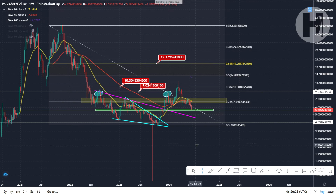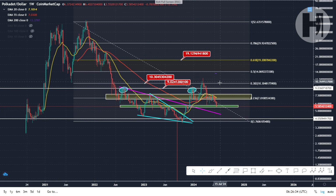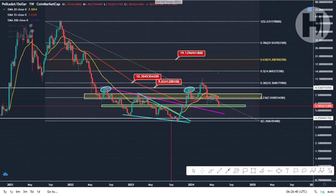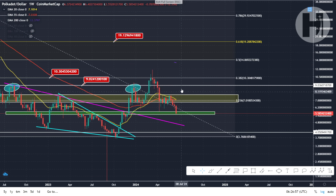All right, taking a look at the weekly, you can see we ran into the 0.385 level at $10.30, which is right past this August 2022 high. And as you can see, we did run into that exact same level at $9 again in December 2023. Then we slightly broke above it, and we printed the bullish cross even on the weekly, which was a major bullish sign. And as you can see right now, it looks like we're going to be printing a bearish cross.